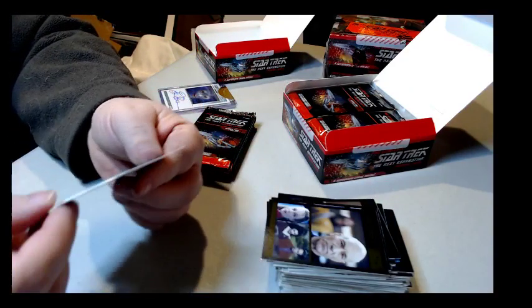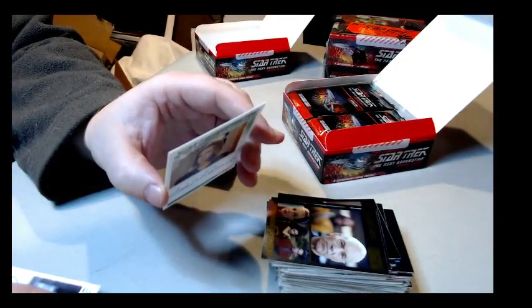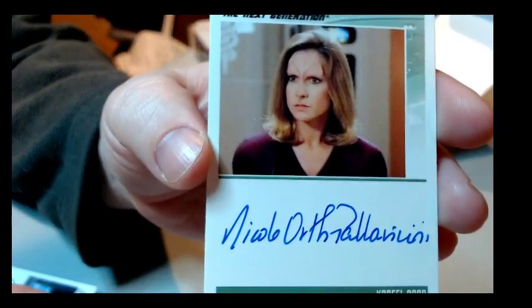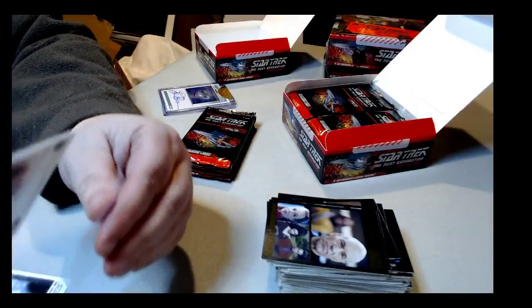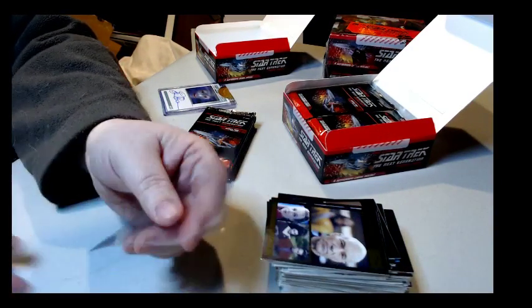Gabriel Damon, and Nicole Orth Pallavicini. Pallavicini? I don't know. That is a last name. Holy cow. You have to fill out those forms where it's got the little squares, one for each letter. She's got to run out.